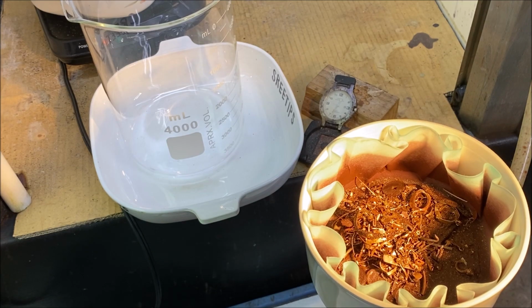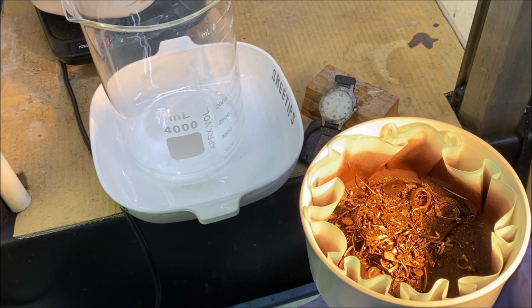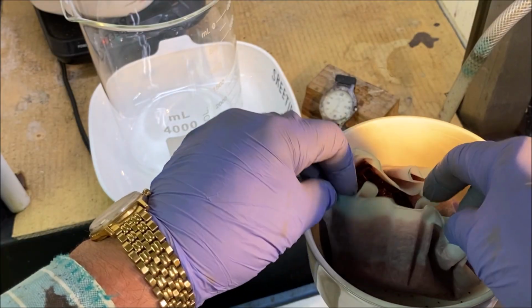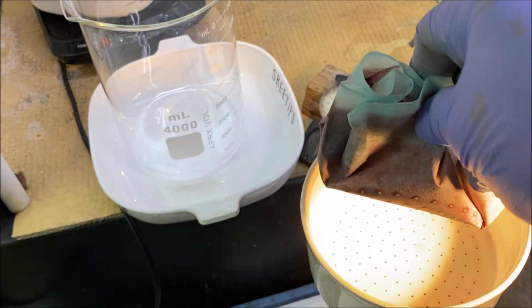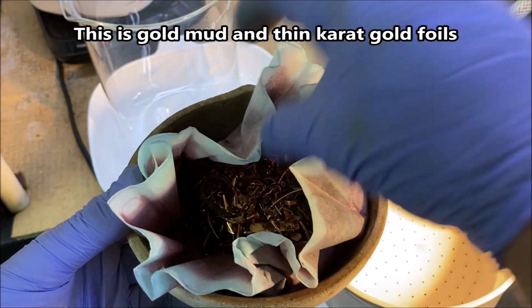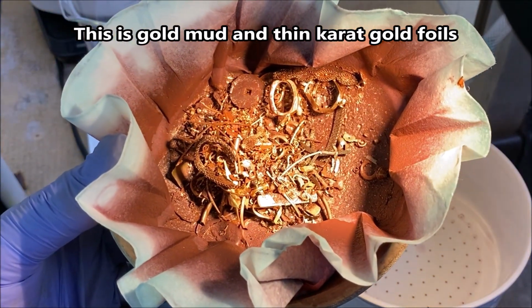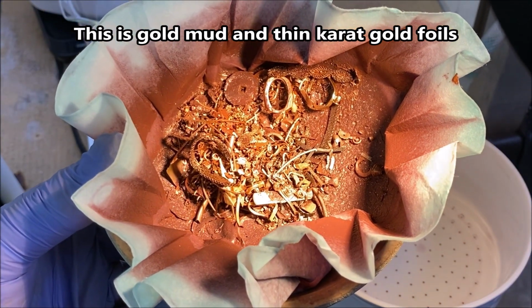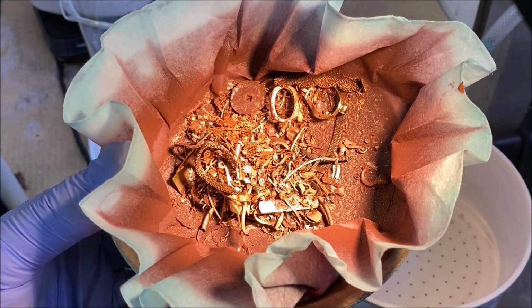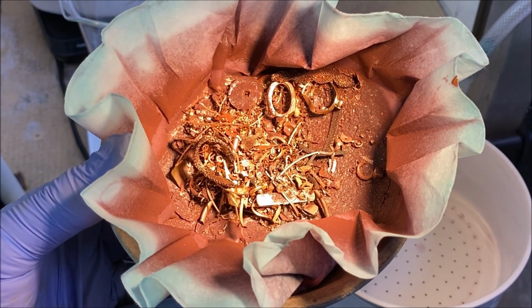Got all that blue liquid pulled off. So now what we'll do is gather up these foils like so and stick them in a melt dish. Here's what the gold foils look like down in the melt dish. And so what we'll do is go ahead and get the furnace out and incinerate this material before we go to the next step.